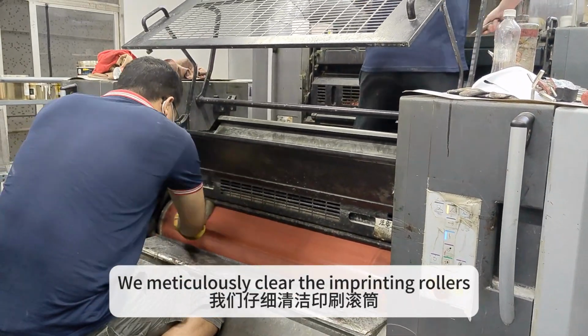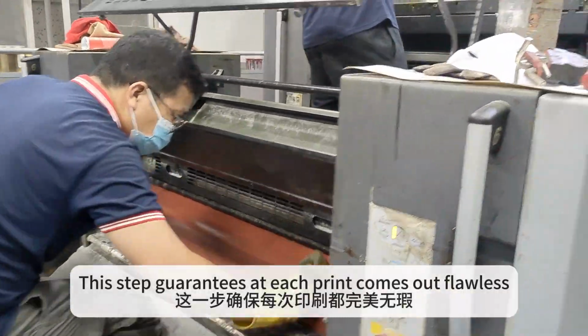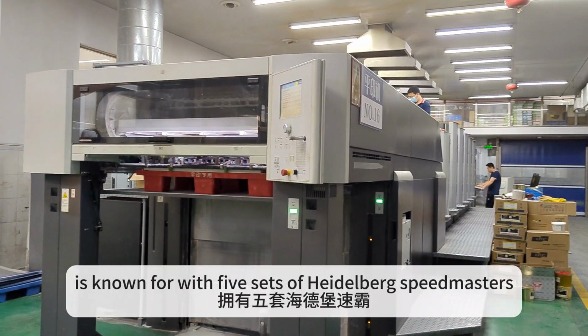Next, we meticulously clear the imprinting rollers. This step guarantees that each print comes out flawless, maintaining the superior quality that Winnerpak is known for.